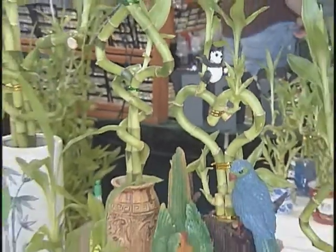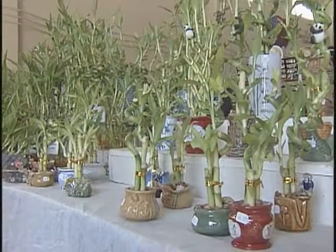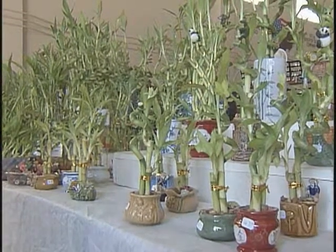They call it lucky bamboo plant, and they're really cool because you can put them in the bedroom, offices, and they need no sunlight. Chinese people believe it's the lucky plant. So it's supposed to make you happy and relax you.